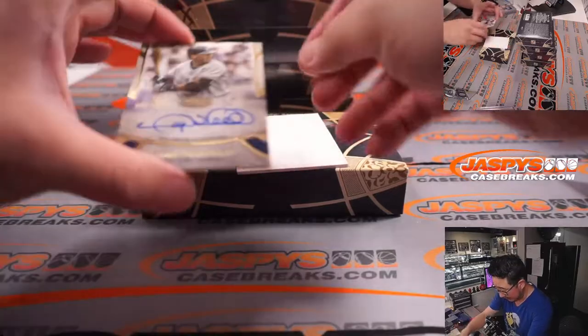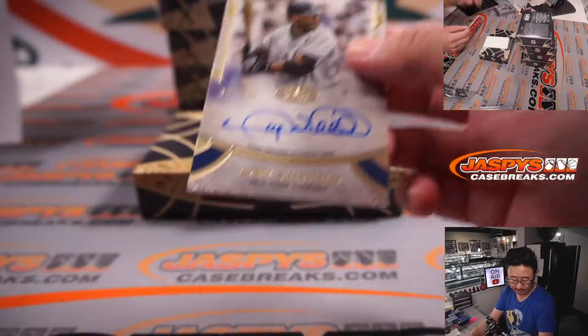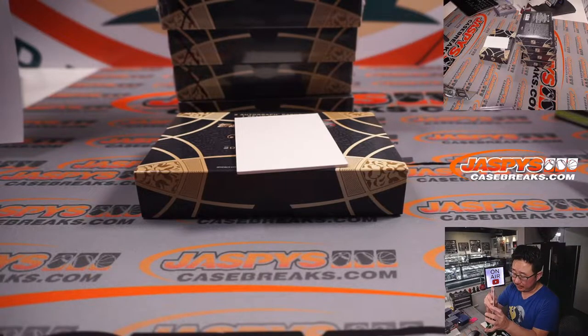And the autograph is Gary Sheffield, 65 out of 300. Some nice penmanship there. That's Yankees edition of Gary Sheffield. That'll be for Jacob and the Bronx Bombers.